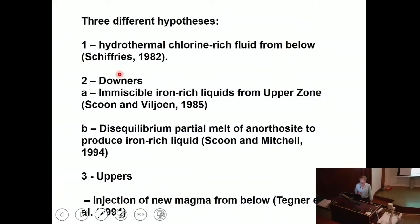A second group, which are called downers, which can be divided into two subgroups. There's the idea of an immiscible iron-rich liquid from the upper zone penetrating downward. And then a revised version of that, that in fact there is disequilibrium partial melting of an anorthosite, which produces an iron-rich liquid. But again, that iron-rich liquid intrudes downwards. And then we have the uppers model, which envisages an injection of a new magma from below.